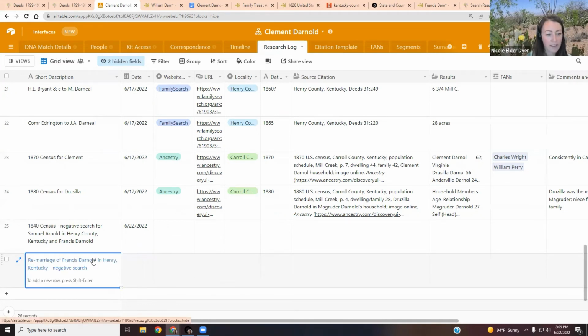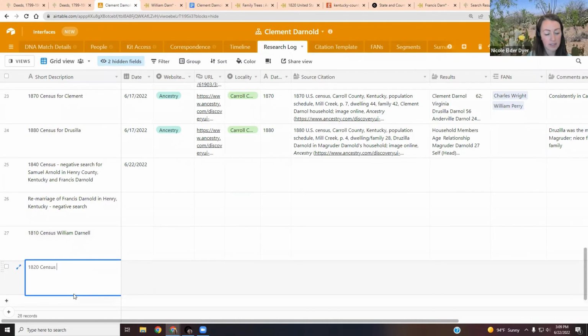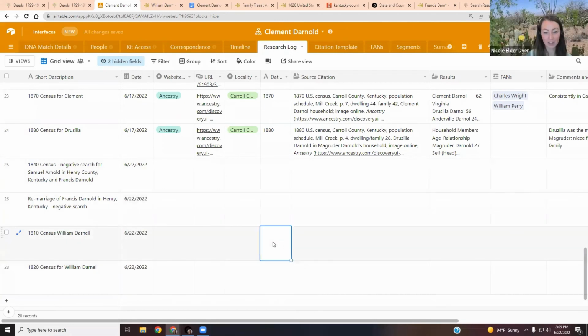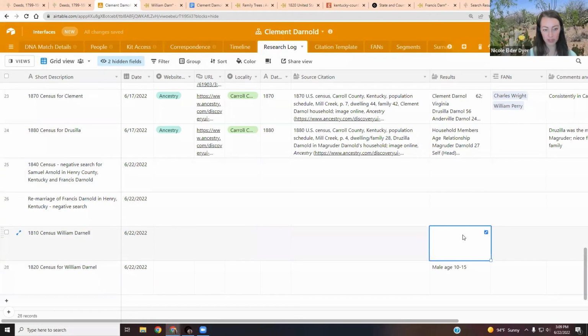Search. And then we did find the 1810 census for William Darnell and the 1820 census for William Darnell. I can't remember how they spelled it in those. These two are going to be helpful for the proof argument because in 1820 it said there was a male aged 10 to 20, or was it 10 to 15? We would have expected Clement to be 12. Yeah, I think it was 10 to 15. So that's what we would also look for in this 1810.